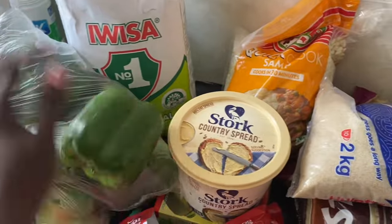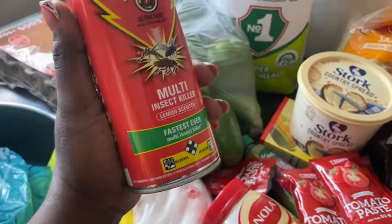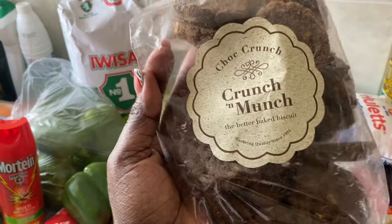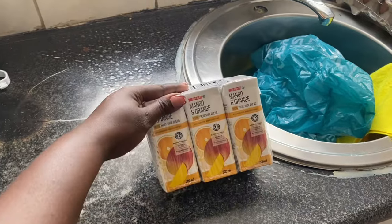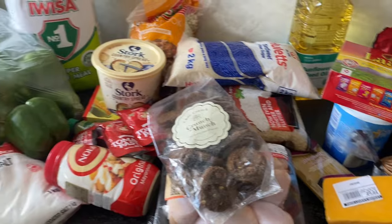We got green peppers. This was 35 rand for a bag. So it was a filler bag special at Food Lovers Market. And then we got this insect killer. Okay. And then we got these biscuits from Food Lovers. These are my favorite biscuits. And that's about it. Oh, we also got these juice especially for school. And yeah, this is about all the groceries that we got.